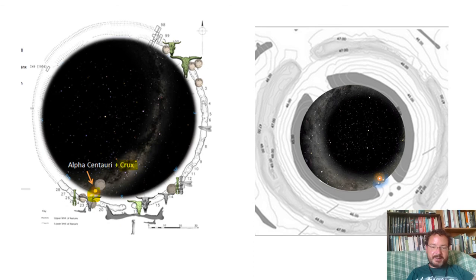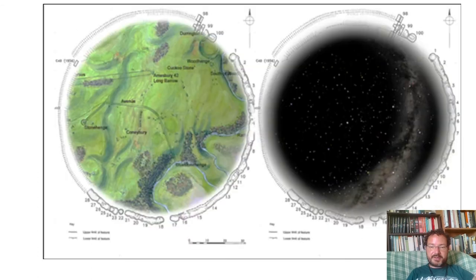It's a setting of Crux that I first noted, whereas at sites like Thornborough, it was the rising of the same constellation.